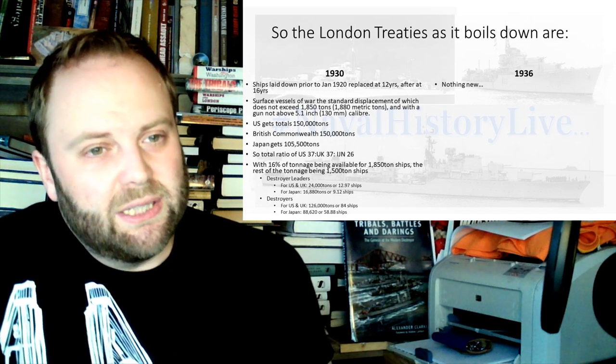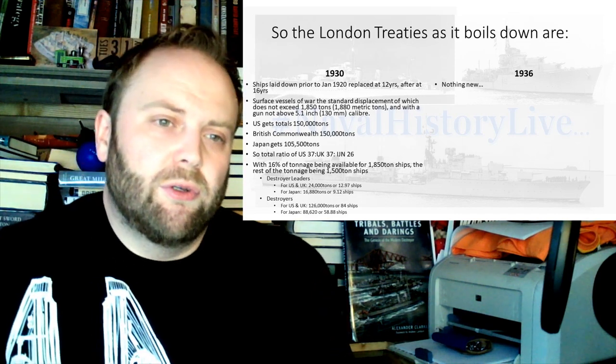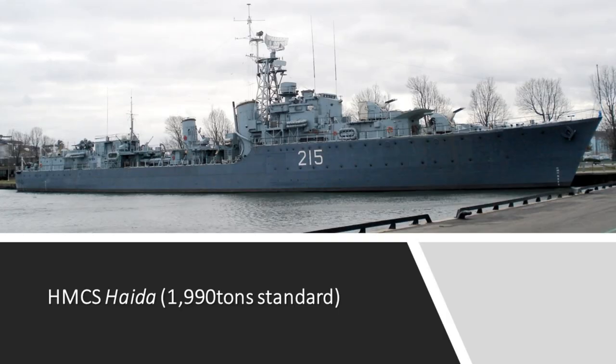And the 16% and the impact of that, and the number of ships they can have. You've got for the Royal Navy and US Navy, they can theoretically have 12.97 ships of the destroyer leader level, and Japan can theoretically have 9.12. 84 destroyers for the US and UK, 58.88 for Japan. Not really good, is it?